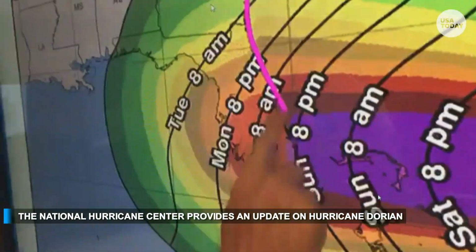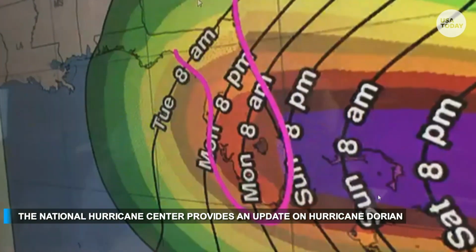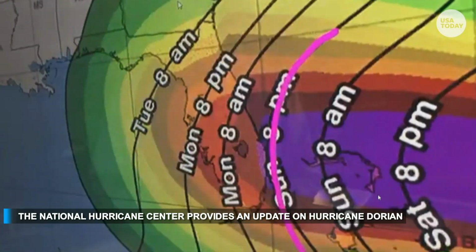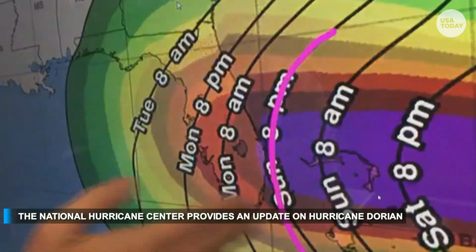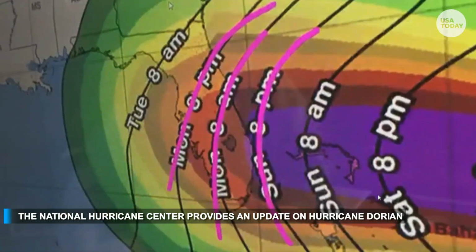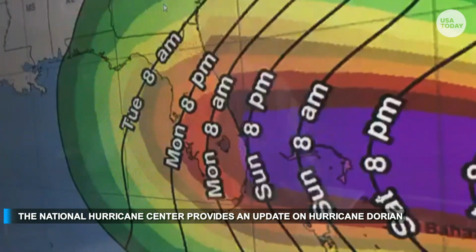So let's outline the Florida coastline on both sides, because there's going to be impacts statewide. And you start looking at 8 p.m. on Sunday, start seeing the arrival of the tropical storm force winds spreading over the night into Monday morning through Florida, and then by Monday. So you start looking at that Sunday night through Monday night, tropical storm force winds spreading across the state.